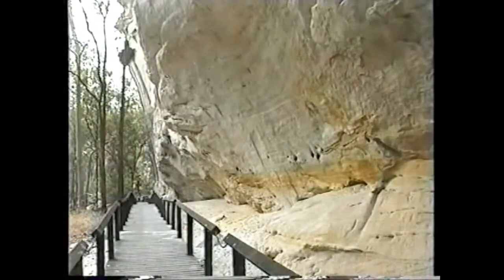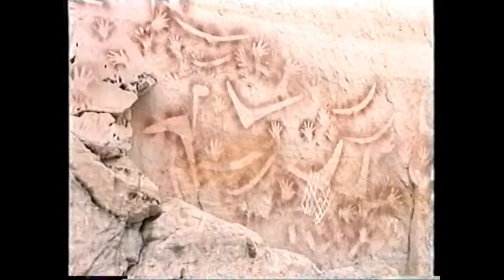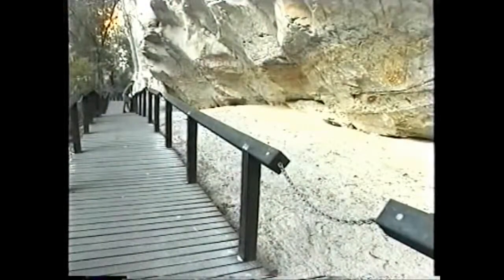For example, take one of the numerous hand stencils. Rather than seeing it as an outline of a hand, think of it as a representation of an individual's timeless connection to his land and his people, a bonding symbolised as much by the act of stenciling as by the finished work itself. It's hard to comprehend just how intricately bound the Aboriginals felt to their land and their fellow people.